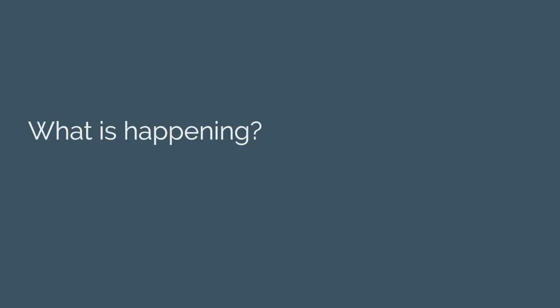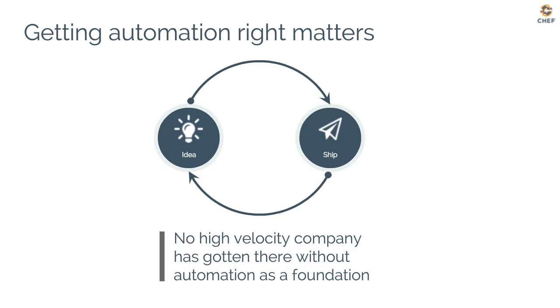Now what I want to do is look at what's happening in the industry right now. We hear a lot of things, there's so much disruption going on, but as we think about all of the different evolution of cloud and containers and so on, one thing remains constant, and that's that getting automation right matters. Everybody's job is to take the great ideas you have and ship them at velocity with great frequency and a high degree of reliability. The key here is that no high velocity company has been able to achieve that state without having automation as a foundation. If you're doing things manually, by definition, you're not going to have high velocity.